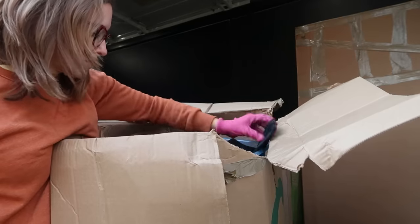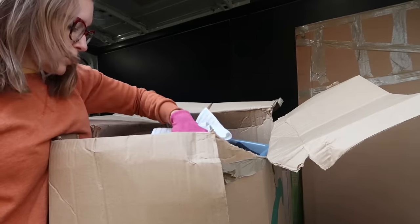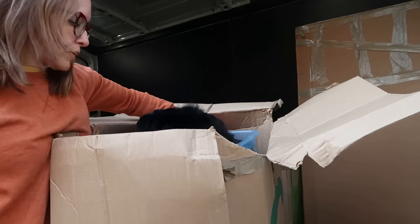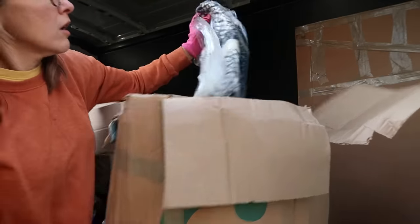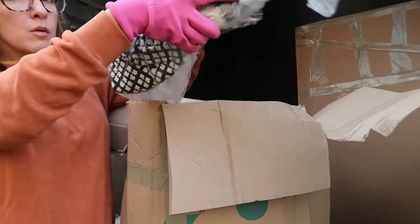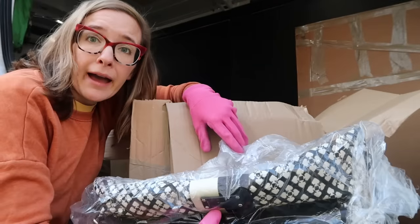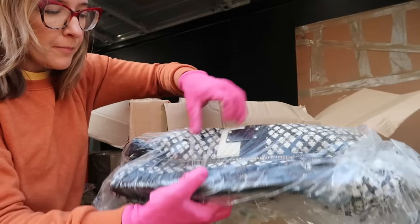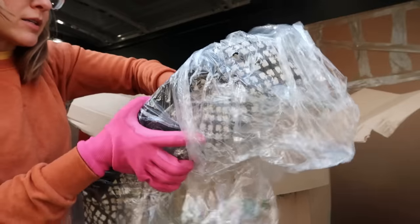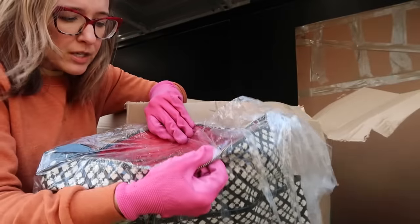Some scarves, gloves, we'll have to check just to make sure none of the scarves are super fancy brand. We have a couple of purses. A Kate Spade bag. That could be really good. It has a nice pattern on it. I don't know much about bags and their worth. That looks like she probably never even used it.